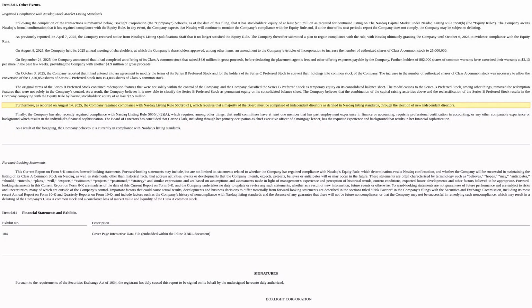5605B1. This rule is about the composition of the board of directors. It requires that a majority of the board members must be independent directors. Independent directors are people who don't have a significant financial stake or other relationships with the company that could create a conflict of interest. Having an independent board is crucial for good corporate governance, ensuring decisions are made with the best interests of all shareholders in mind. They did this by electing new directors.